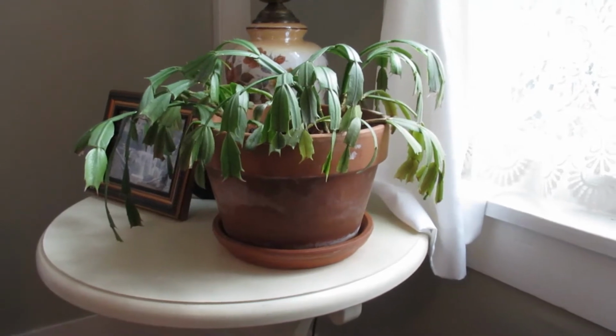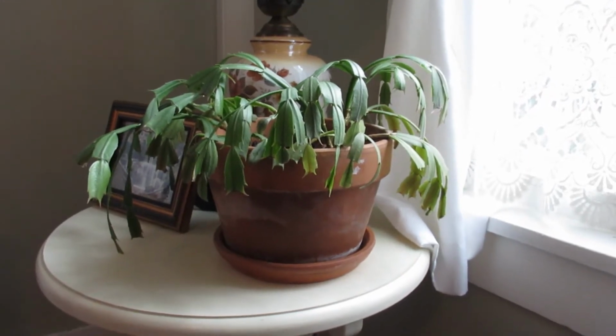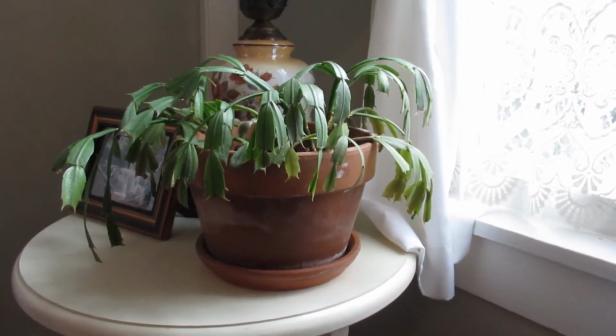Tip number 3, give your houseplants a little bit of extra loving. Maybe put them in the sink or the shower to water them. Check and see if it's time to give them a little fertilizer, and just in general, take good care of them.